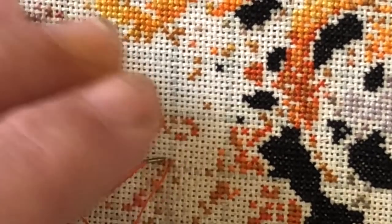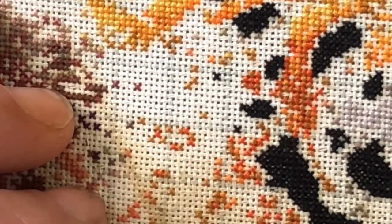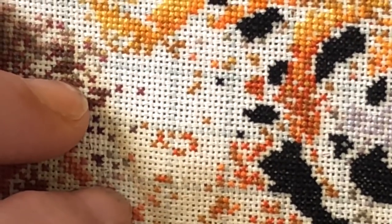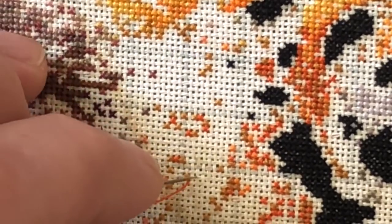And then it was, do you use Pattern Keeper at all? Oh yes. Pattern Keeper is my friend. I love Pattern Keeper. It is a game changer.